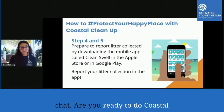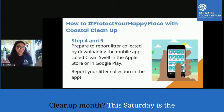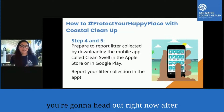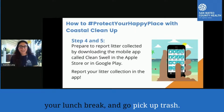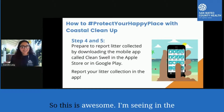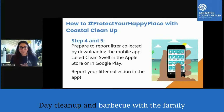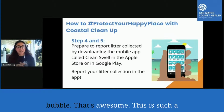Can you type in the chat, are you ready to do Coastal Cleanup Month? This Saturday is the first one you can RSVP for, but honestly, you could head out right now after your lunch break and go pick up trash. So this is awesome. I'm seeing in the chat that someone is planning a Labor Day cleanup and barbecue with the family bubble. That's awesome.